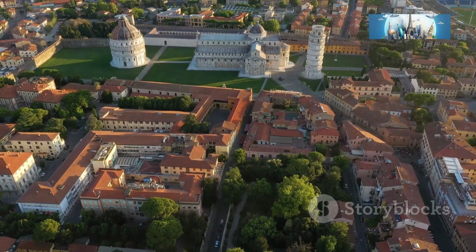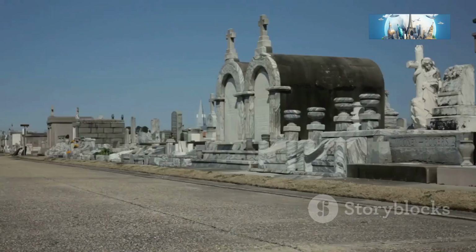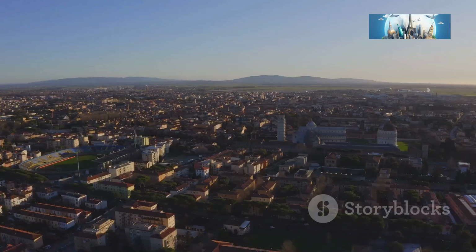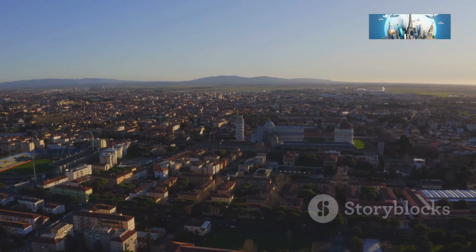Chapter 4. Camposanto Monumentale, where history rests, peacefully, I hope. Our next stop is the Camposanto Monumentale, a historic cemetery that's both beautiful and a little bit eerie. This walled cemetery is home to elaborate tombs, stunning frescoes, and well, a lot of history.